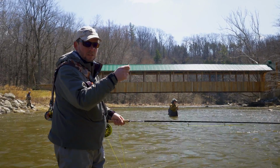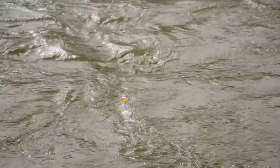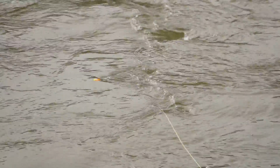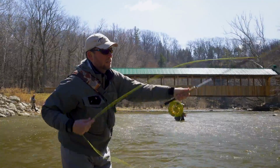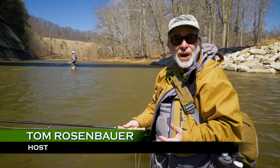Tom loves the sensitivity of being able to feel those fish take or to feel the bottom, and I like the action of seeing the bobber go down, the indicator go down, and setting the hook on these fantastic Great Lakes steelhead. So what I'm doing is called tight lining or high sticking.